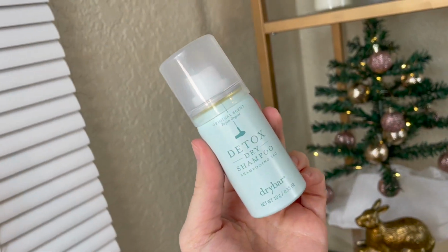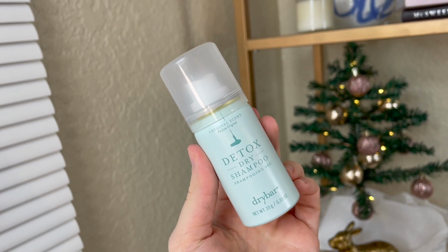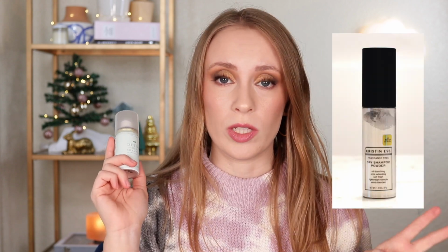Here's a fun little mini one. This is the Dry Bar Detox Dry Shampoo. I got this as a point perk from Sephora. I liked this more than I like most aerosol dry shampoos, but I still don't think I'd repurchase it. I have a super sensitive scalp, so really the only type of dry shampoo that I can use without it irritating my scalp is a powder dry shampoo. So right now I have the one from Kristen S, and it's actually working really well for me. This one didn't irritate my scalp as badly as most other dry shampoos.